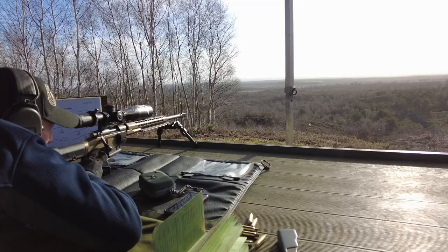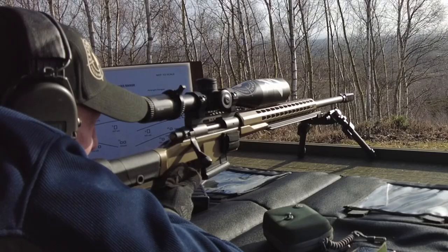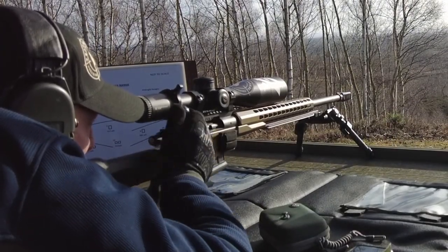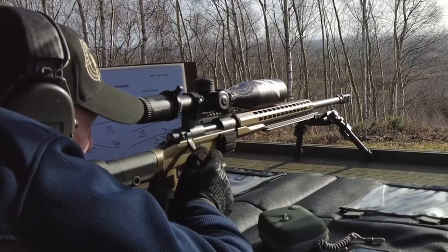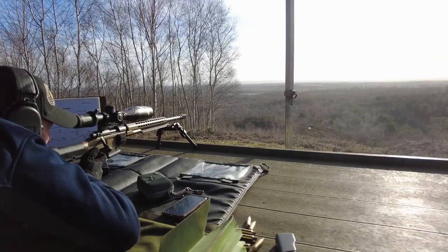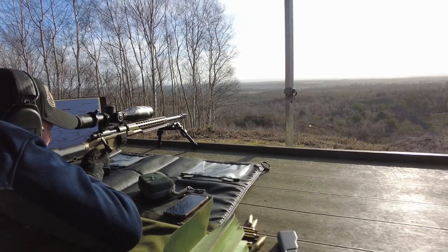Target four, 1.2 for wind. Spotted. Impact. That looked like low right. Very bottom edge. Pretty central. Impact, dead centre, nice. Yeah, that's nice and central. Good shooting.